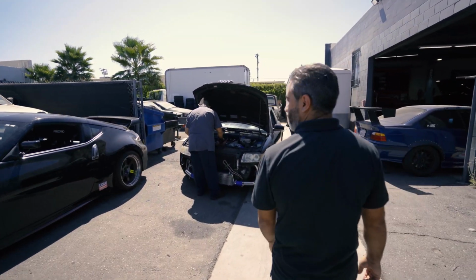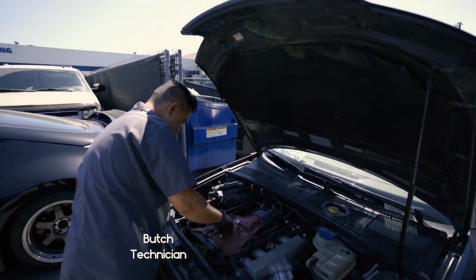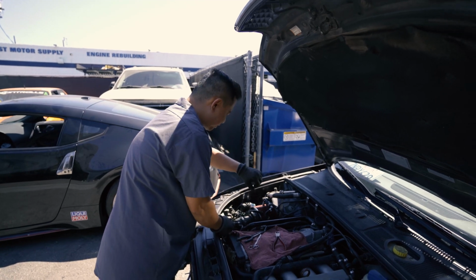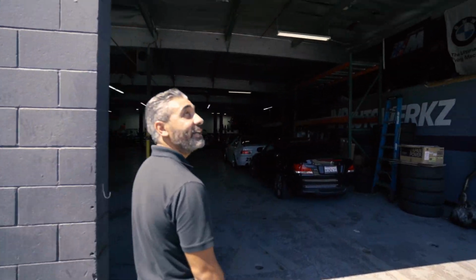We got Butch here, diagnosing an overboost issue with this Audi. Hey Butch, how hot is it? 100 degrees. Alright, let's walk inside, get out of the sun.